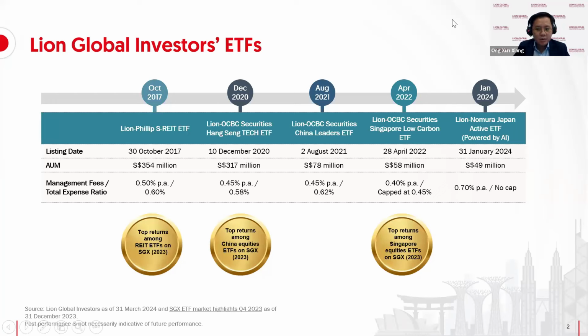If we apply the cutoff of the end of 2023, you'll notice that 3 out of our 4 ETFs are top returning ETFs among their respective segments. For example, our S-REIT ETF was the top returning ETF among SGX listed ETFs in 2023. Hang Seng Tech was top returning for China equities ETFs in 2023. And our Singapore Low Carbon ETF had top returns among Singapore listed Singapore equities ETFs in 2023 and also Q1 2024.